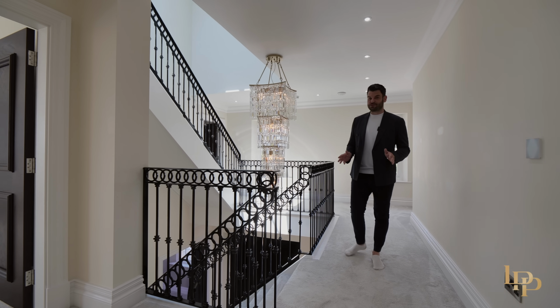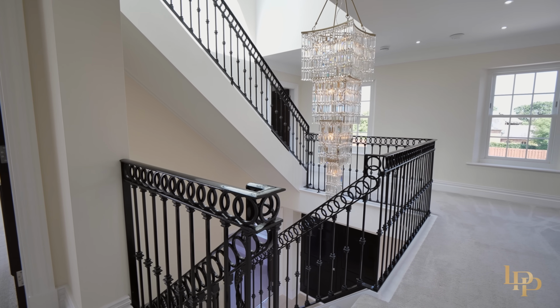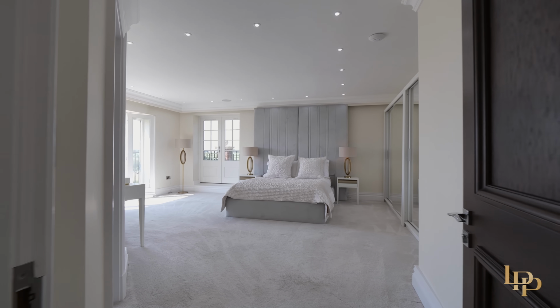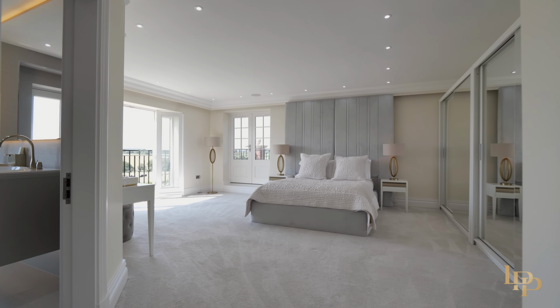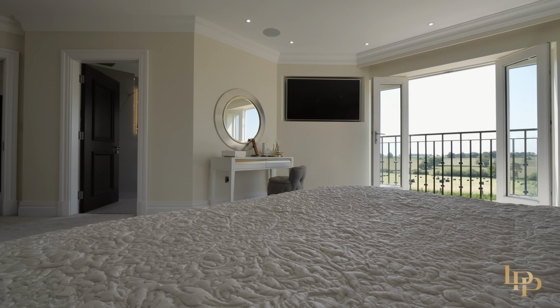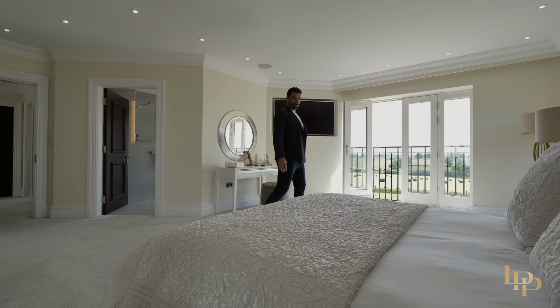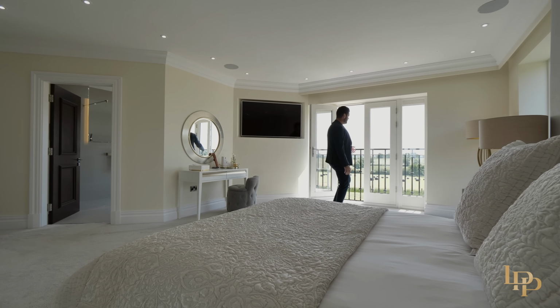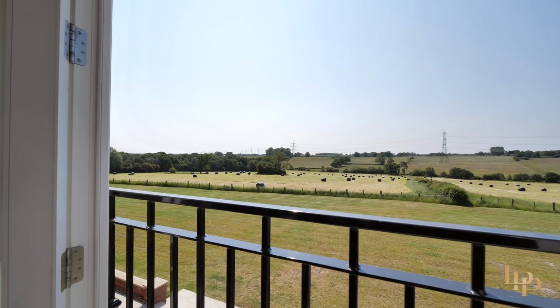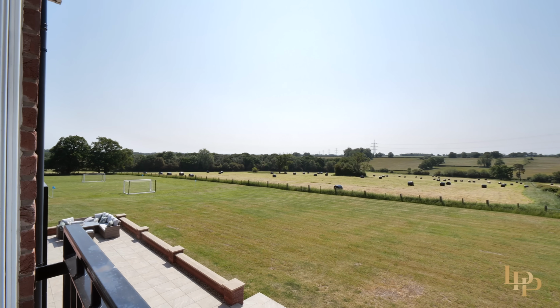So before I take you into the principal suite, I've got to point out just how soft and luxurious this carpet feels. Everything feels so classy, so elegant. You can easily tell no expense has been spared to create this wonderful family home. And what I love about this principal suite, you've got a Juliet balcony here, so you can really enjoy these views as you wake up in the morning.